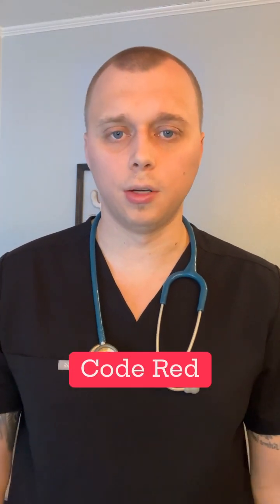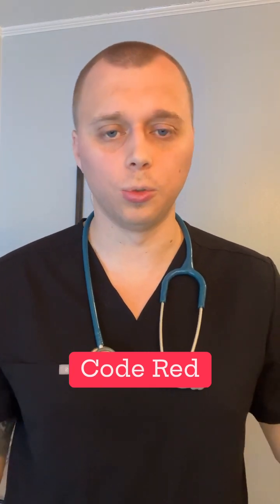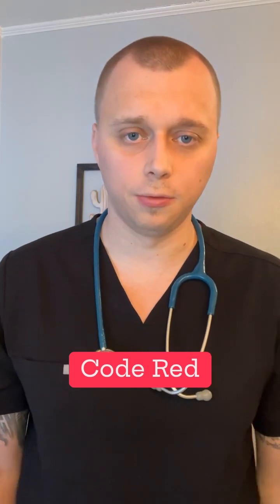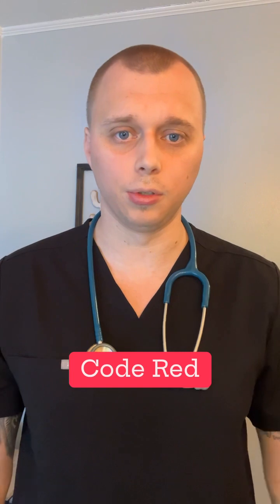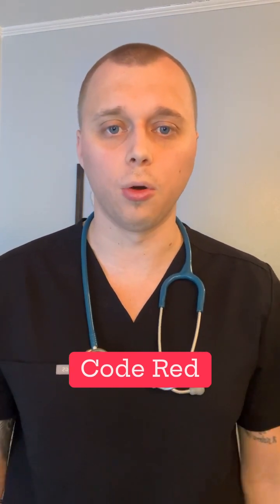The next one is Code Red. This one is for fire. So you'll see a bunch of lights start flashing, the fire safety doors will close, the alarms will be going off. Most of the time it's a false alarm, but it's good to have it in place just in case. Most of the time someone overcooked their food in the break room microwave or something, and it caused the fire alarm to go off.